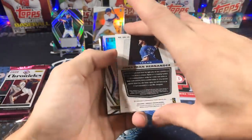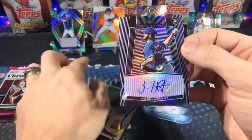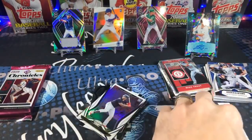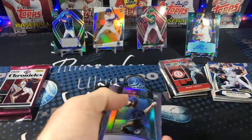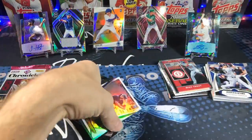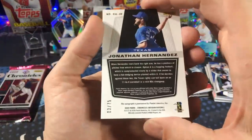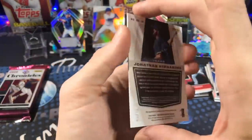Oh, we got a numbered one. Jonathan Hernandez. Auto. I ran out of stands. Nothing crazy in the autograph department. What was that numbered to? Numbered to 75. 3 out of 75.